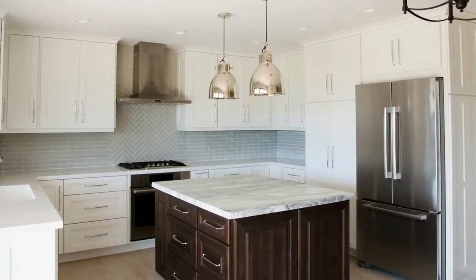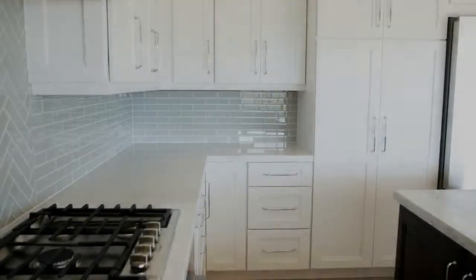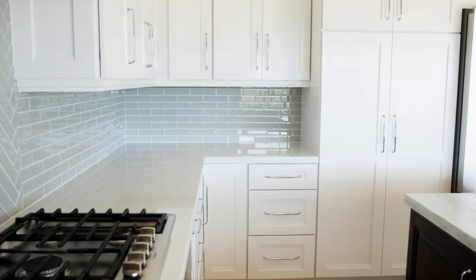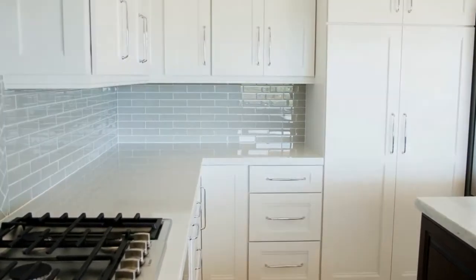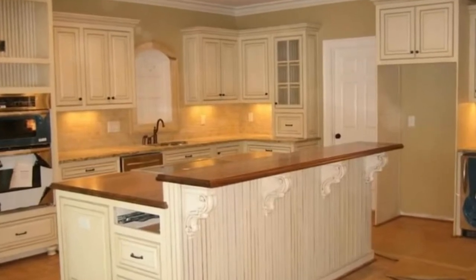Have a little more money in your budget? Let's take it up a notch. A new faucet adds a modern touch, while a peel and stick backsplash makes a reflective statement. If we stop now, we're still under $1,000.